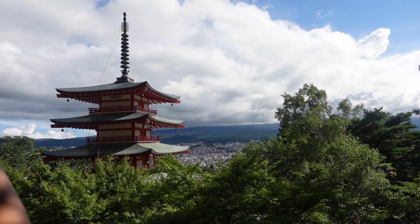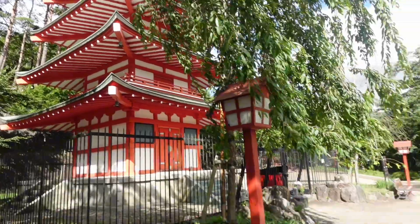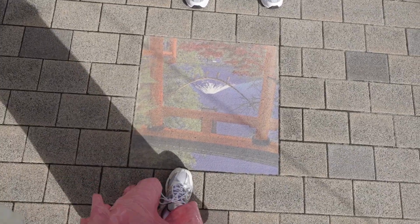We were really hopeful to see Fuji-san this time, but it was still covered with clouds. So we weren't successful in trying to get a glimpse of Mount Fuji kasi medyo cloudy pa rin dun sa area niya. But, medyo raining.